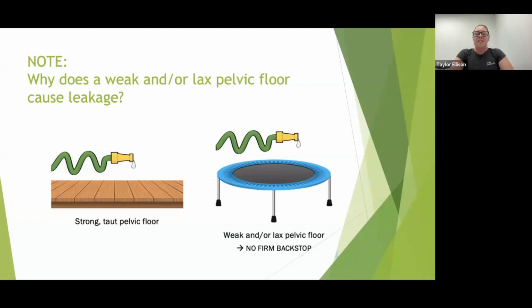So why does a weak or lax pelvic floor cause leakage? You think of a tap. Sometimes you try and twist the tap as much as you can and it still has that little leak. That little leak can be issues with that pelvic floor, so not being able to secure your hammock and use your muscles to lift it up to help that bladder control. So that's what we want to do. We want to try and tighten that tap as much as we can and create a nice firm backstop to then take away that leakage.